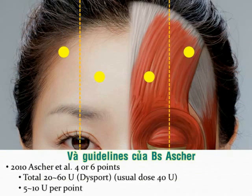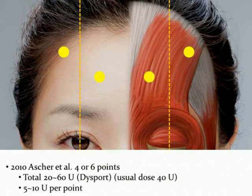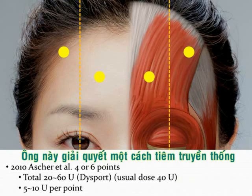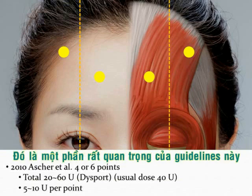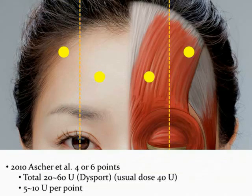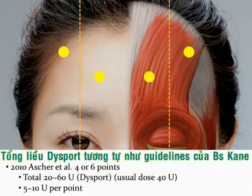And Dr. Ascher's guideline is a bit different. He addresses that additional injection on the lateral upper part of the frontalis is very important in part of their guideline. But the total injection dose of Dysport was similar to that of Dr. Kane.